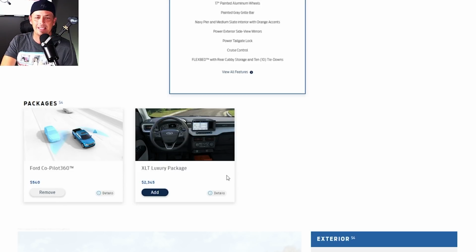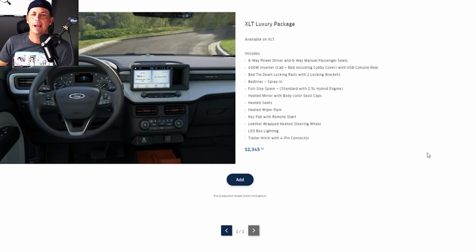Now there is the XLT Luxury Package. Let's see what this includes. The Luxury Package includes 8-way power driver and 6-way manual seats, a 400-watt inverter, which inverters are almost damn near standard now on some of these vehicles, and I like an inverter, so that's interesting. It looks like with the inverter you get one in the cab and the bed, with a USB console in the rear, so that's pretty nice. This package comes with the bed tie-downs and locking rail system, spray-in bedliner, which this price is $2,340 or $2,345.